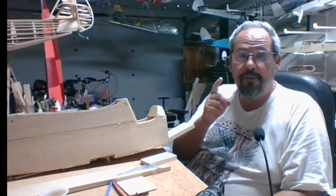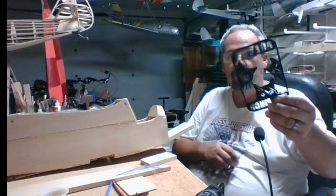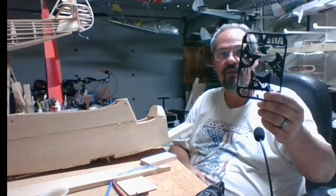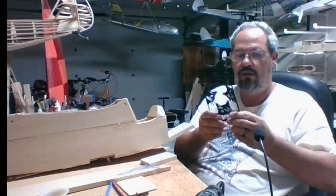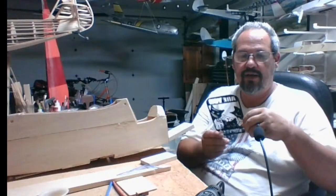Something really important happened today. I used my 3D printer for the first time. I actually printed a little sign for the house. This was my first attempt. It didn't come out very well. The second attempt came out a little bit better.